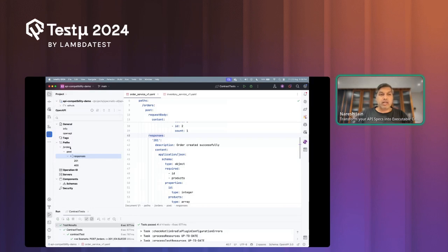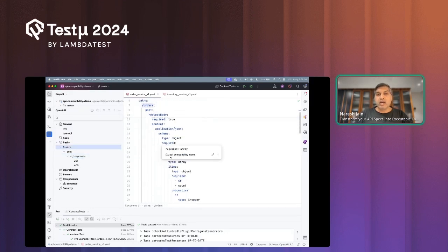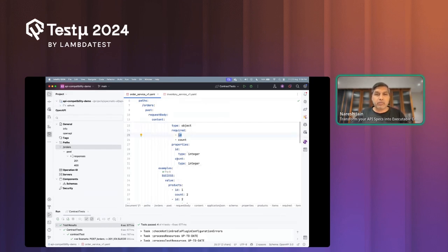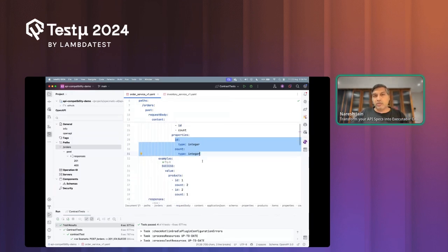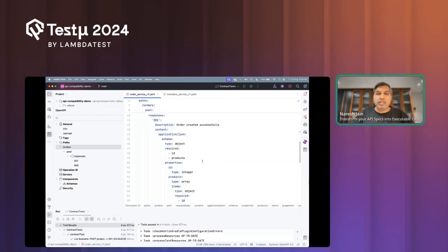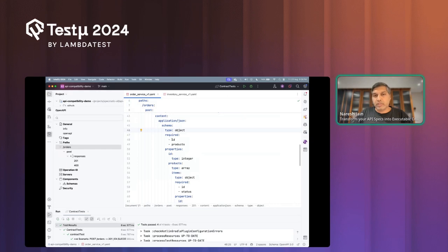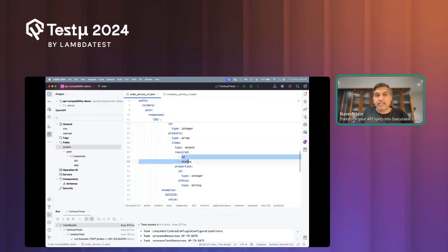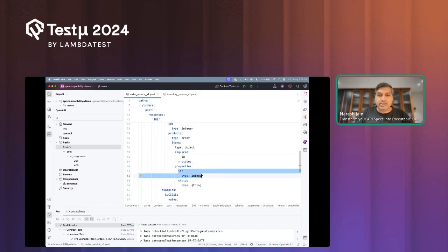If you look at the request itself, the request is taking a list of products, which is an array of products. And that has two required fields, ID and count, which is very similar to what we saw. And both of those are integers, right? I'm hoping this is something most people are familiar with. You would have written Swagger, some might have used Postman, which can also generate the OpenAPI specification for you. And in the response, you're getting back an object, which has ID and products mandatory. ID is just an integer, and products is an array, which has ID and status as mandatory. ID is an integer and status is a string, right?